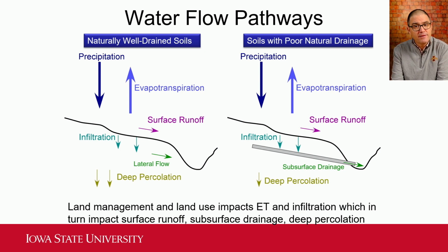Now, the one on the right is the soil with poor natural drainage. In those areas of the Midwest where we have soils with poor natural drainage, we implement that artificial subsurface drainage system to lower the water table, to allow us to have some of that crop production. But that also takes some of that infiltrating water directly to the stream, and so it delivers that nitrate nitrogen directly to the stream. So in both a naturally well-drained soil and soils with poor natural drainage, where we have that artificial subsurface drainage, we lose nitrate below the plant root zone. It's just that it's delivered to the stream in a different fashion.